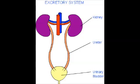And also have them increase their fluid intake to flush this out of the system because it's an accumulation of these drugs that's getting in their bladder.